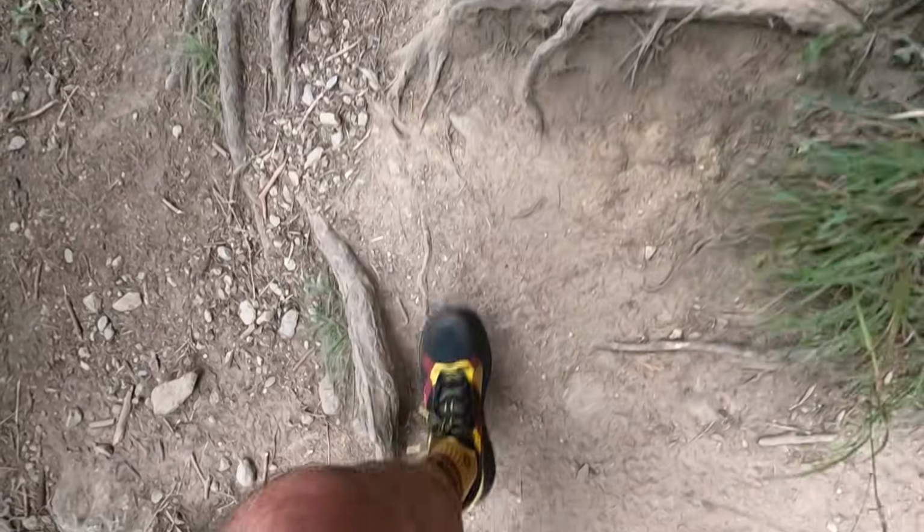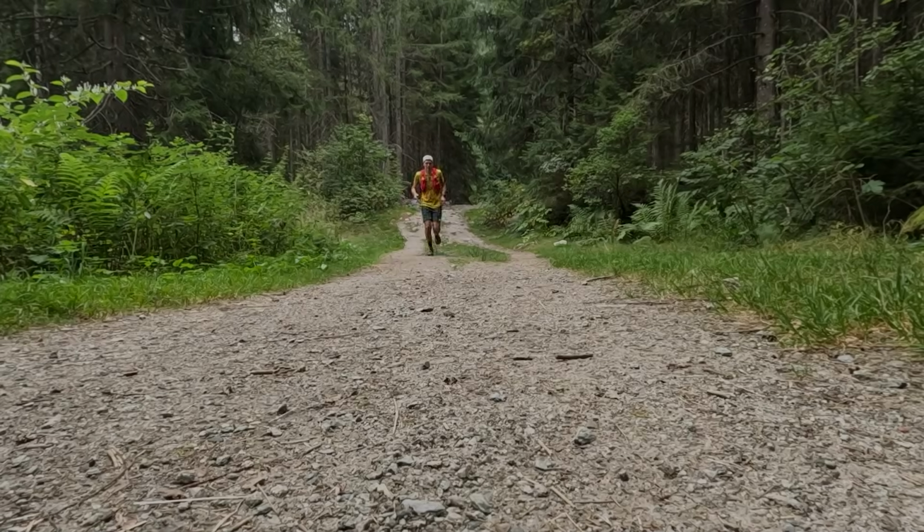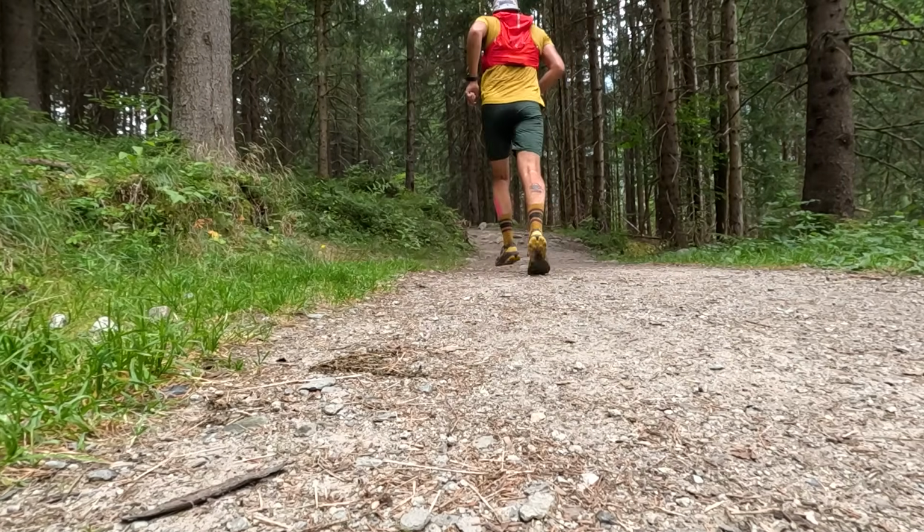I had a really good mix of terrain out there on the test run, so I even had sort of 3/4 of a mile of tarmac at the start to get to the trails. And then you can see from the footage, I had some steep technical routed trails, some rocky trails, and on the way down, I even managed to find some more compacted, flatter paths to run on. So I personally think it was a thorough testing for the Prodigio Max, and they did a decent job.